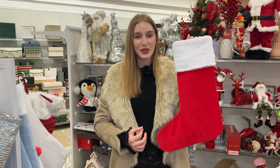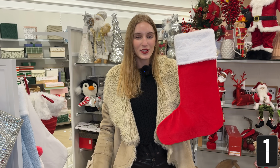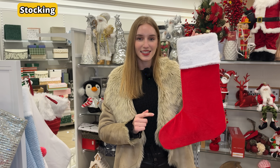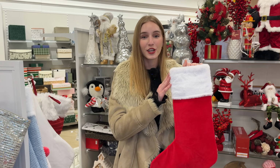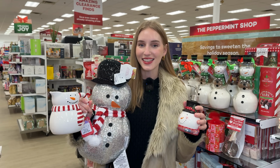Now, can you tell me what this is called? If you said this is a sock, you're wrong. This is a stocking. Stocking. We hang stockings on the mantle of the fireplace, and we hope that Santa will fill our stockings with lots of presents. Can you tell me what these are?